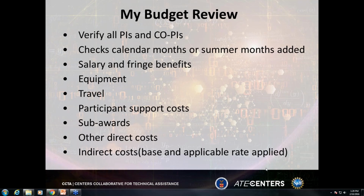Another issue I always look at is travel. If the PI is traveling, I usually try to see exactly where they're going, what the purpose is, if they're presenting, and basically seeing if it's allowable, especially if it's international travel. The program officer and I usually work really close together, and they usually give us notes saying if this is a part of the project and it would benefit the overall program itself, okay?